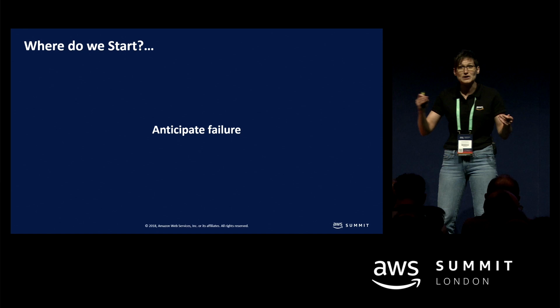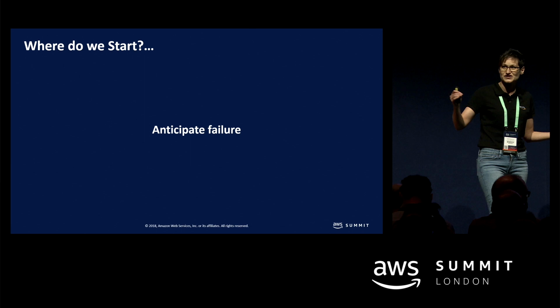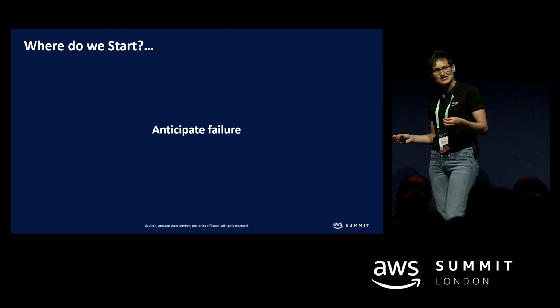Setting up regular game days will allow you to test your workloads and the team responses to simulated events. And you can look at these events to extract lessons to improve and enrich your documentation and processes for a better outcome. So think about our customer, Netflix. They built Chaos Monkey and a whole simian army. And this helps them build confidence in their system capabilities to withstand any condition.